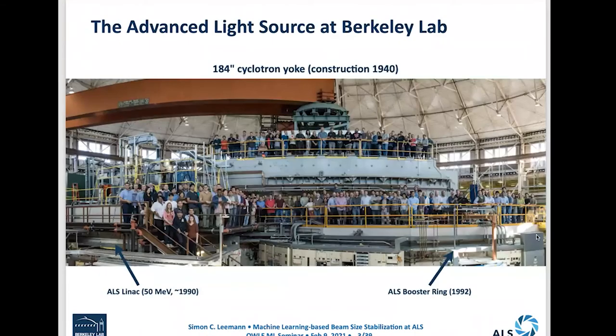and that houses nowadays the ALS complex. In there, under that dome, is basically the leftover of Lawrence's 184-inch cyclotron that he built in 1940. And actually the yoke is the part that they've left in there because it holds our crane, as you can see here. But pretty much everything else was torn out of there in the late 80s, early 90s. And it was replaced with a 50 MeV LINAC and a booster ring up to 1.9 GeV. Originally when it was built in 92, it was just 1.5.